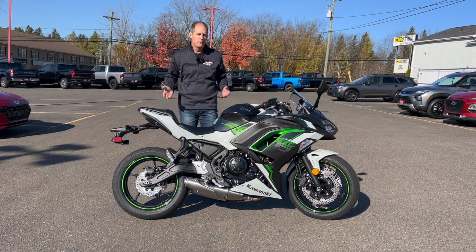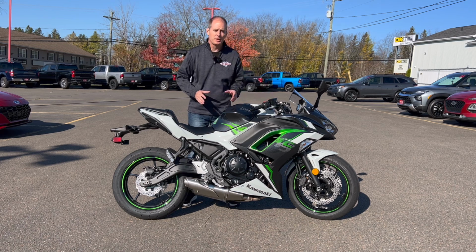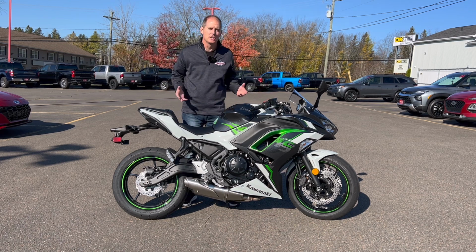So who is this bike really for? Well, first of all, I think it kind of bridges a lot of gaps within not just the Kawasaki lineup, but just the motorcycle industry.